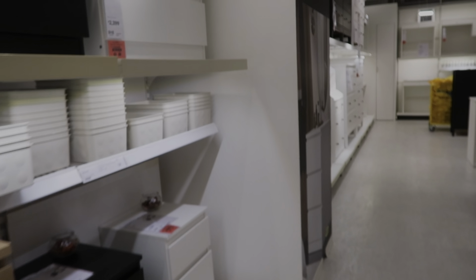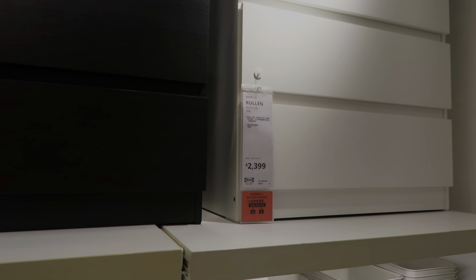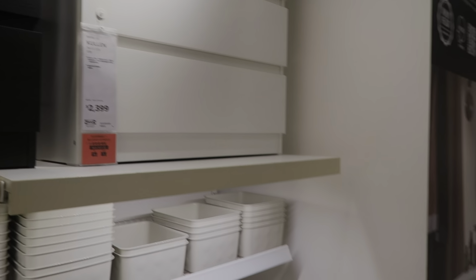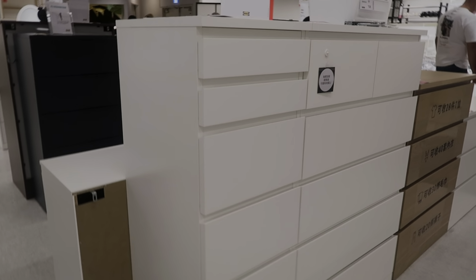I think this price is a bit out of the range. I don't like this one. It's cheaper, but I feel like no. This one, no, it's also not a nice piece.